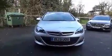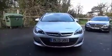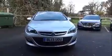The SE comes with fog lamps to help with visibility. She also has standard daytime running lights to improve safety.